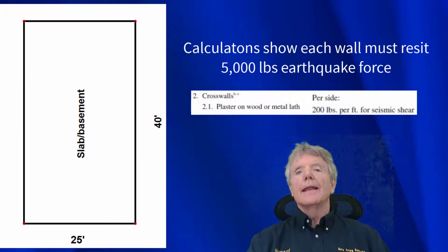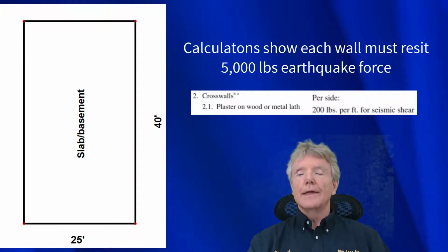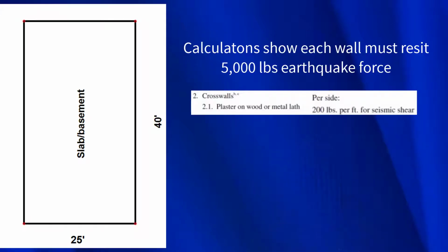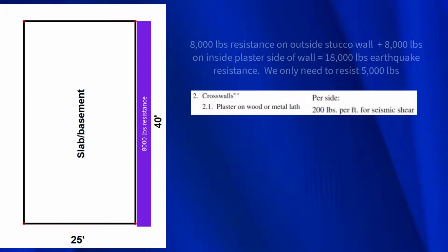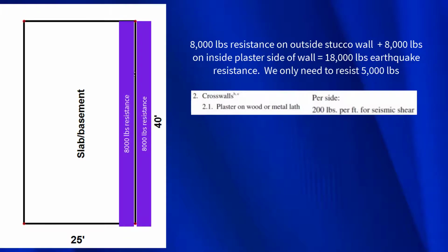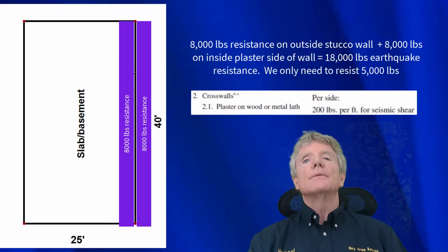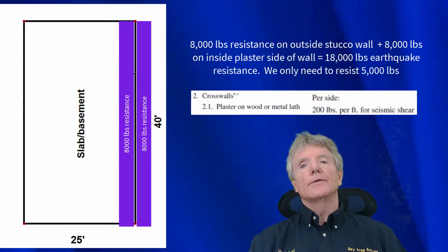And we determined that it must resist 5,000 pounds on each side. So over on this side here, where it's 40 feet long, there is plaster on the inside and stucco on the outside. So here we have 40 times 200. Remember, we're using the allowable value, and that gives us 8,000 pounds of resistance on the outside, 8,000 pounds of resistance on the inside, because plaster and stucco have the same value. So we end up with 16,000 pounds of resistance as is.